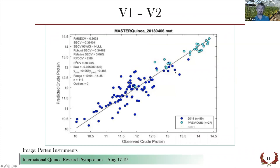And I apologize for the quality of this figure here, but what I want you to just focus on is the difference between these two colors. So these lighter colors represent the data points in version one. And then in version two, we've added these new data points. So you can see we're pulling this regression line down in terms of the range of the crude protein content. And we're also filling in the regression line. So these are the neighbors in the calibration that when we have a new sample, we're going to be trying to predict the composition of that sample using similar spectral data that the machine has been trained to associate with certain compositional components.